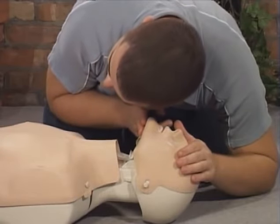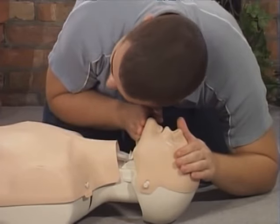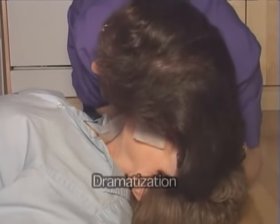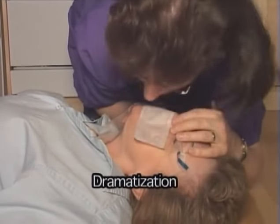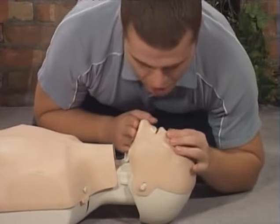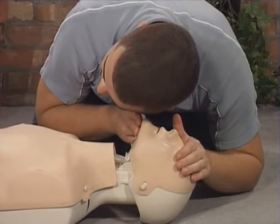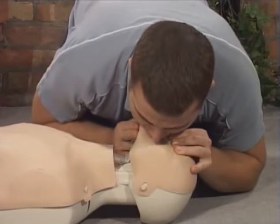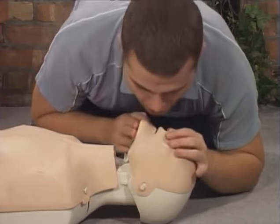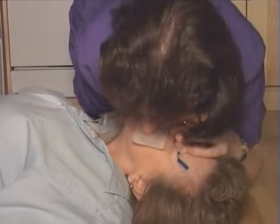A few things to remember when giving rescue breathing is to make sure the chin is the highest point of the face. This ensures an open airway. When ventilating, make sure the nose is closed. This will allow the air to go into the lungs. Use a breathing barrier if you have one available. If not, use the mouth-to-mouth technique. Look at the chest to make sure your breaths are going in. Each breath should make the chest rise.